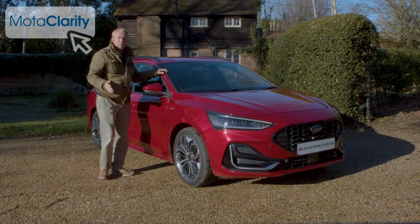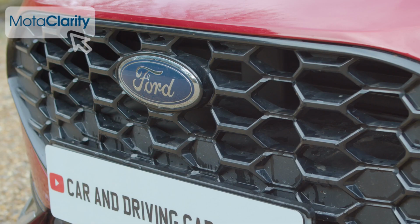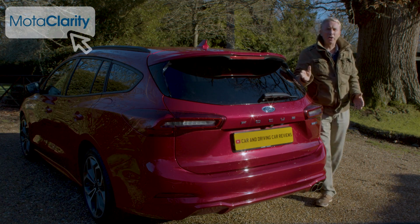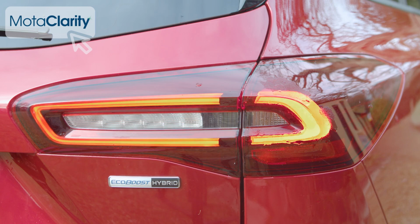Versions of this improved Focus are marked out by smarter LED headlamps with built-in fog lights, plus the brand badge has been moved from the bonnet to the front grille. And the darker rear tail lamps have a smarter loop light illuminating signature.